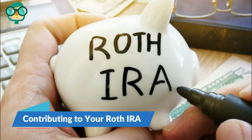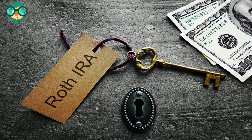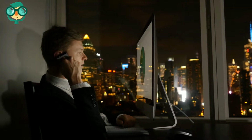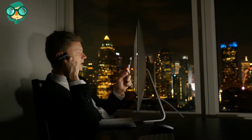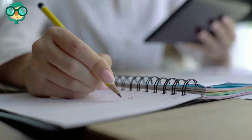The first part is contributing to your Roth IRA. Open a Roth IRA. You can open a Roth IRA at any point in your life. To be a Roth IRA, the account must be designated with the word Roth. To open one, contact a number of brokers or financial advisors and ask about your options. Look for Roth IRAs that do not include any opening fees or maintenance fees. Shop around to find the best deal.